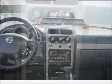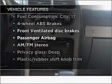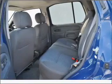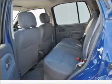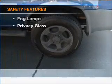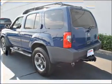History Report. Plus, enjoy these notable features that are included in this ride: air conditioning, power door locks, power windows, power steering, cruise control, power mirrors, an alarm system, an AM/FM stereo. And for your peace of mind, the following safety equipment is included: front ventilated disc brakes, passenger airbag.